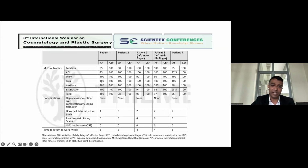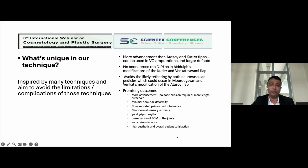And as I mentioned, we used the Michigan Hand Questionnaire, which has 6 domains. If you see this table, everyone had very good, satisfactory outcomes. Every domain scored more than 80 to 85%, and the average was around 97%, which shows that the final satisfaction is very much from the person's perspective. And quite interestingly, none of the flaps necrosed or died, hook nail deformity using the limb grade was acceptable, none of them reported any pain, and cold intolerance was 0. That is a very important finding in our study. And they all returned to work in 3 to 4 weeks' time, which is quite a good time, reducing the time wasted managing the wound.